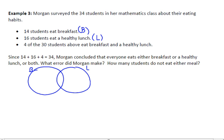So it says 14 students eat breakfast, 16 eat a healthy lunch. 4 of the 30 eat breakfast and a healthy lunch. So that's the and part. So would 14 plus 16 plus 4 be correct? No, what should they be doing here? It should be a subtraction. Remember, it's the elements in A plus the elements of B minus the intersection, not adding the intersection.